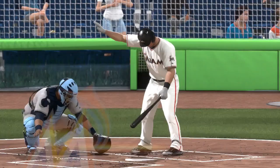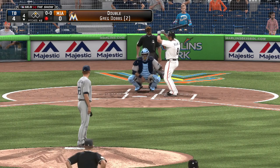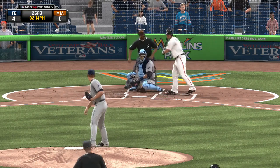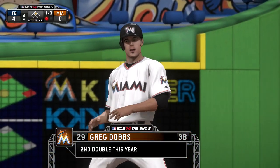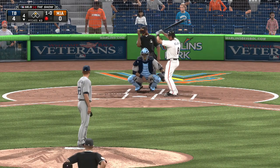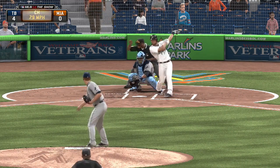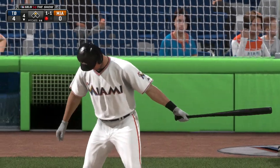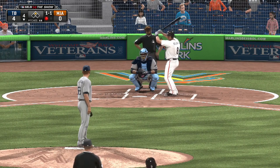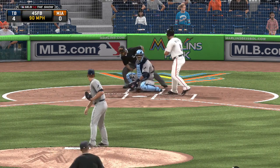Now batting, first baseman, Ty Wigginton will stand in. He grounded out his first time. Short lead from second, now the pitch. They'll try and entice him with a high fastball, but he wouldn't commit. It's ball one. For Dobbs, he picks up double number 2 on the year. Oh, and he had him guessing there, and it's a ball and a strike. One out and a runner on second base. A little bit outside. 2-1.